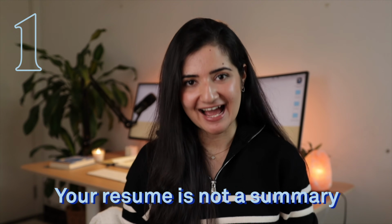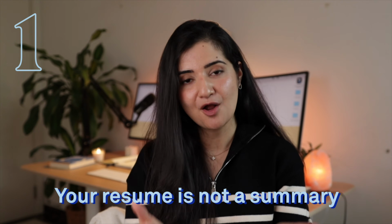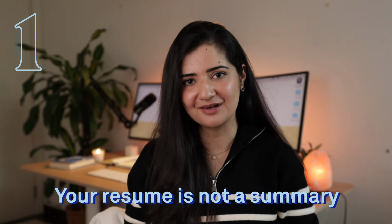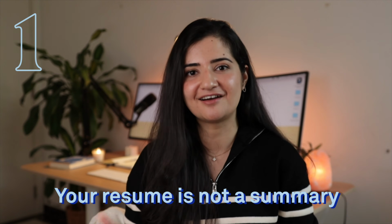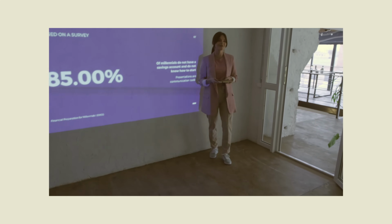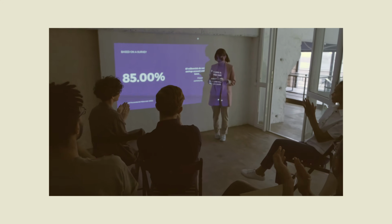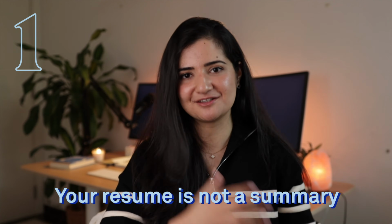Your resume is actually your pitch as to why the hiring manager should hire you versus the other candidates that are applying for that specific role that they are hiring for. You can win this pitch by highlighting your most relevant experiences and skills that tell a clear story about you and convince the hiring manager that you are the best candidate for that specific job.